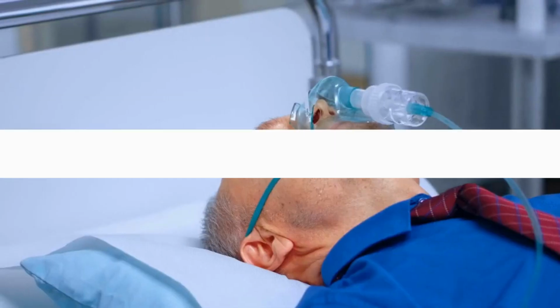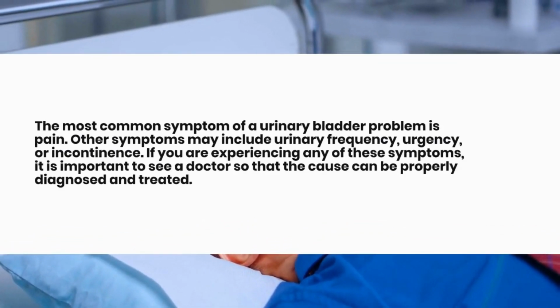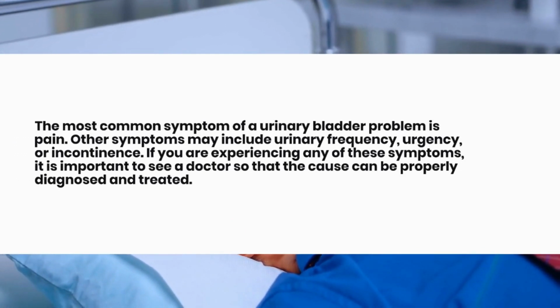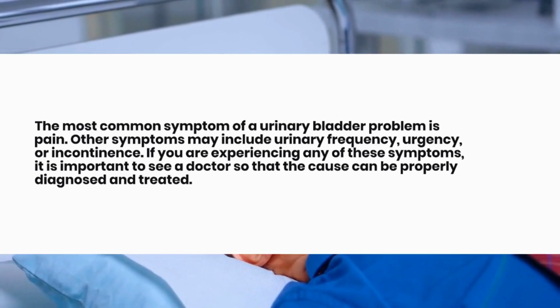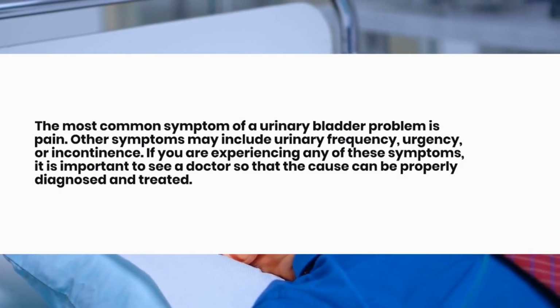The most common symptom of a urinary bladder problem is pain. Other symptoms may include urinary frequency, urgency, or incontinence. If you are experiencing any of these symptoms, it is important to see a doctor so that the cause can be properly diagnosed and treated.